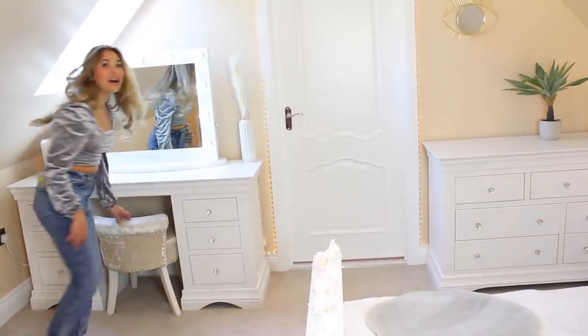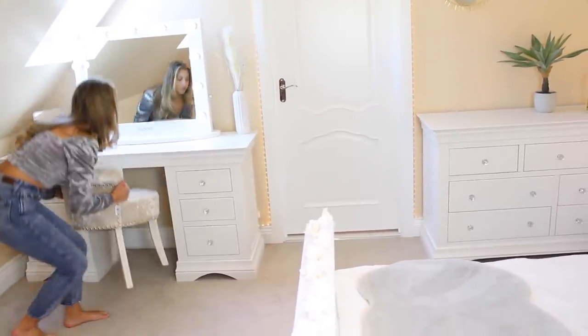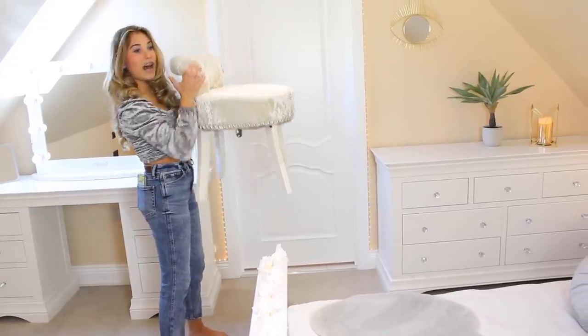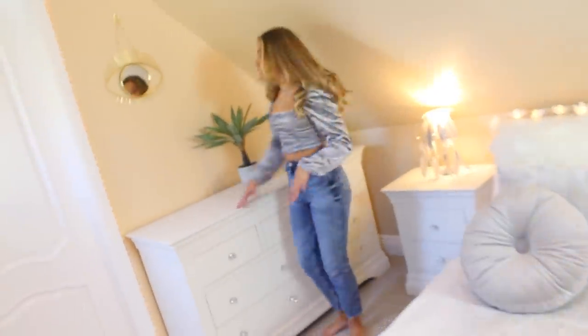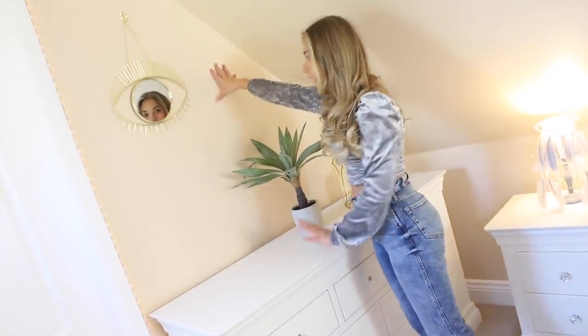And then my mum has actually painted the legs of this chair. Let me just show you if I lift it up like that. You can see she's painted them white, they used to be black. So now it goes so much more with my room. So this is one of my favorite parts in my room because of just the aesthetic. I love the contrast between this cream and white.